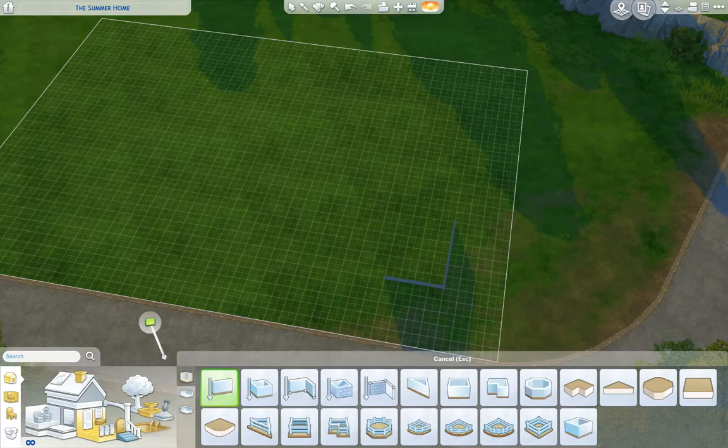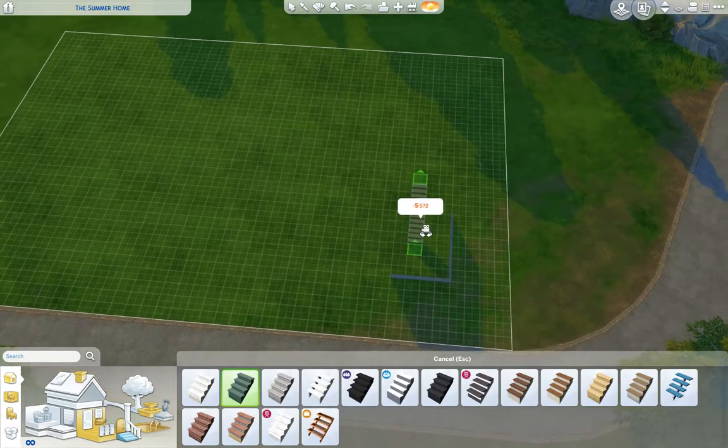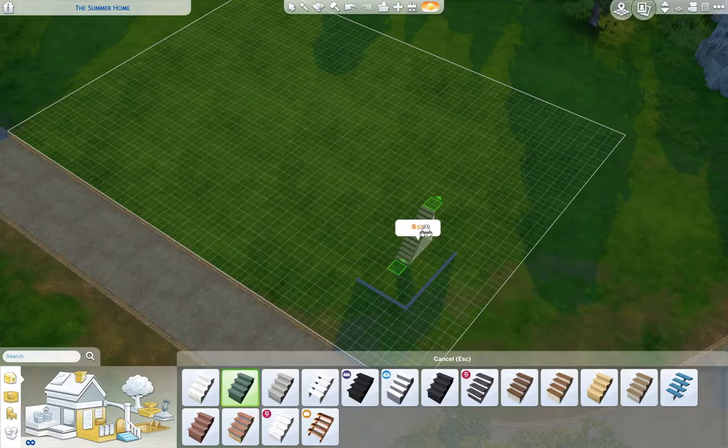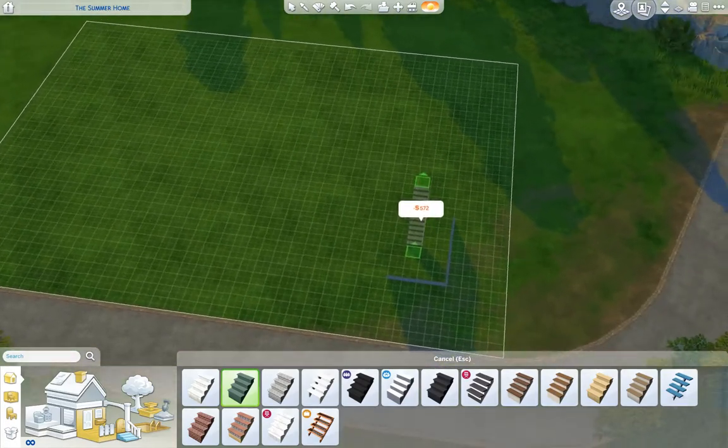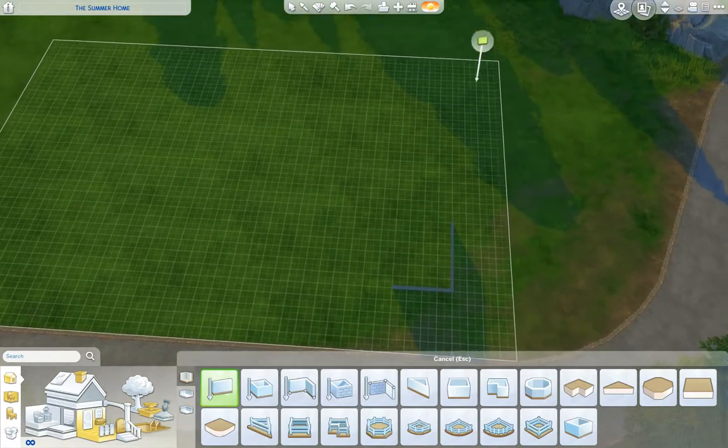How many spaces is a stairs going to take up? So we're going to go 2 back. Alright, so that's to the end of where that is now. Good to know.